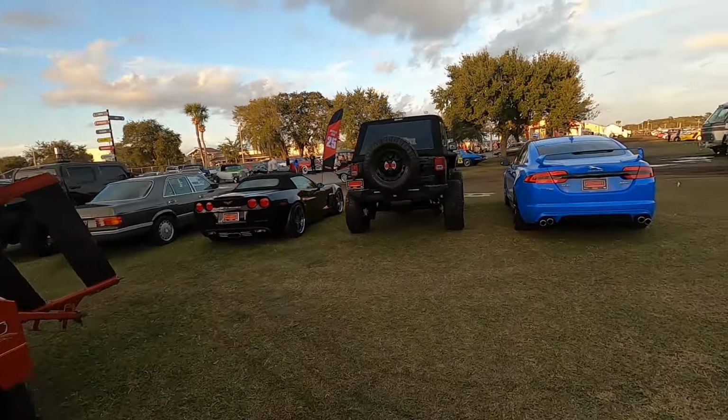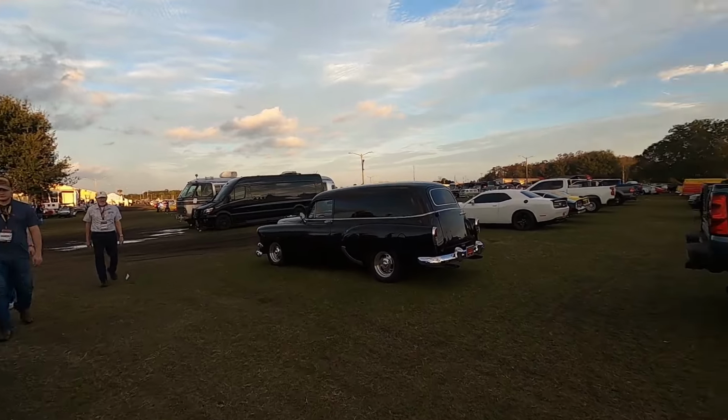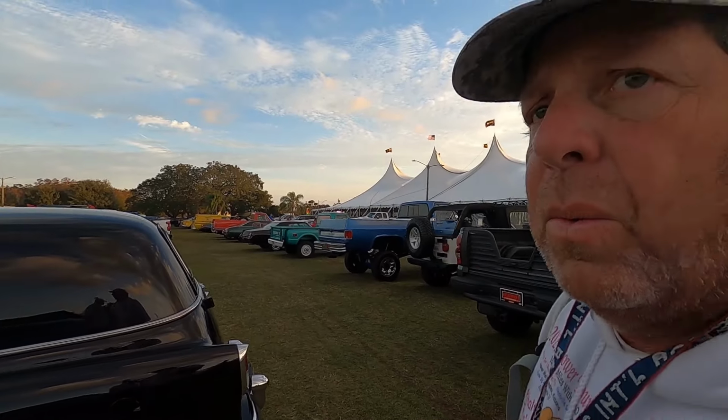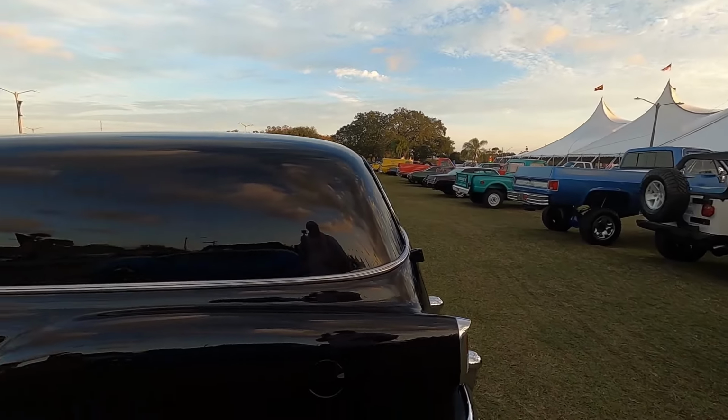So, we've got some more. I mean, all these cars, guys. See all this stuff? See all these cars? I mean, everything here was bought or sold today.